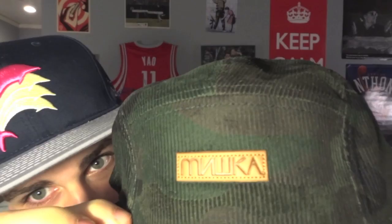And the last two Mishka hats are, guess what? Five panels. So the first five panel I want to talk about is this camo corduroy five panel by Mishka. It's got the brown leather strap on the back, the buckle right there. It's got this leather Mishka patch right there. This one doesn't fit as well as the one I'm about to show you. I'll show you guys why, but I do think that this is a really sick idea, the camo corduroy. So let me throw it on.